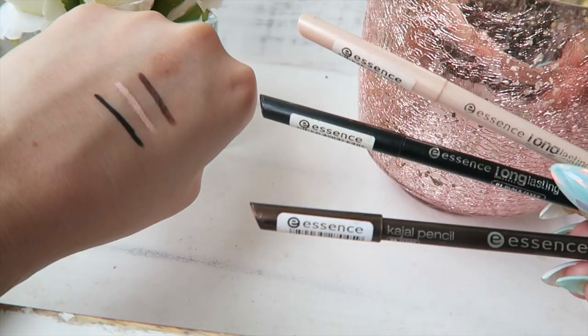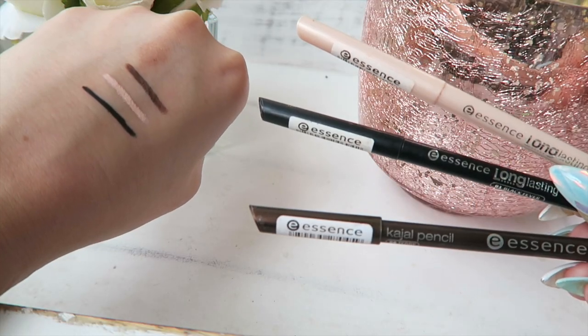I love these. So we've got a nude and a black, and wait till I show you guys how pigmented these are. Like, look at that. They're super pigmented. You probably won't be able to see the nude one. They are incredible. I have tried so many retractable pencils from high-end brands, and some of them are not really that amazing, and they break, and they're not very pigmented, and they don't last in my waterline.